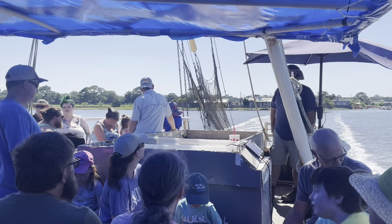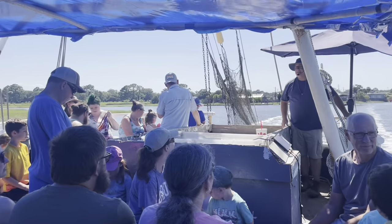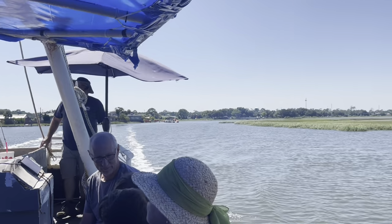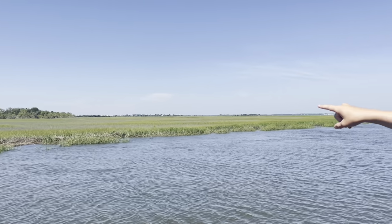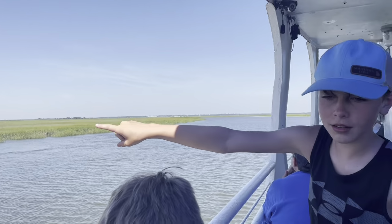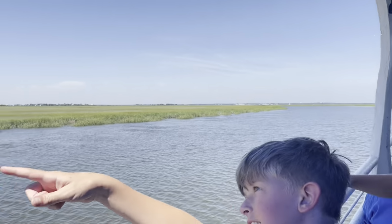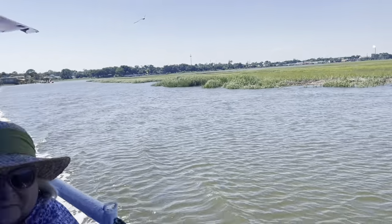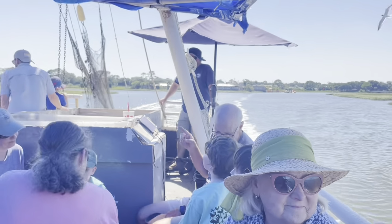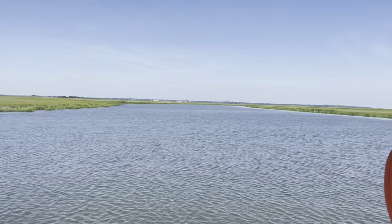Straightened out back here and ready to go when the captain's ready. Once that net is down on the bottom, it's going to stay down for 15, maybe 20 minutes for that first crawl. So until it comes back up with animals in it to put out here on the table and into our tub of water up there, I'm going to share with you a little bit about commercial shrimping here in Georgia. Kind of where and when commercial shrimping takes place.